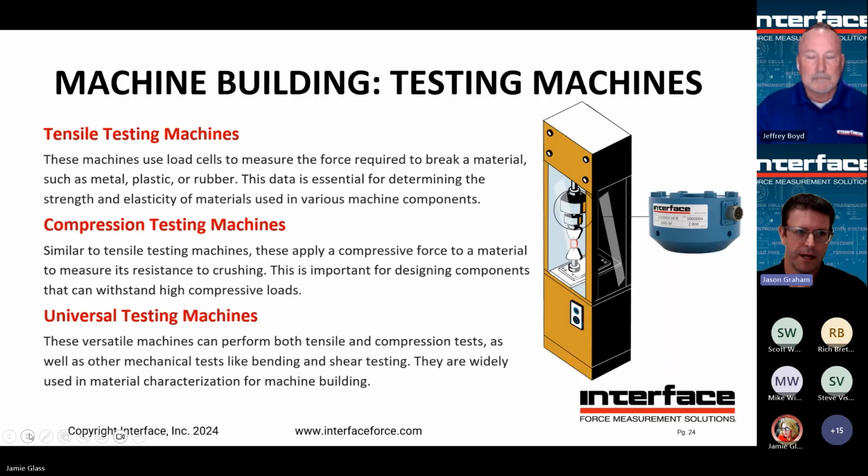Next slide. So machine building, testing machines. There's a variety of different machines when you start looking at machine building. A lot of these are similar on this first page: tensile testing machines, compression testing, and universal testing machines. If you look at tensile testing machines, you're looking at something where we're trying to pull apart materials and break them, or something along those lines. We want to determine how you can instrument that so you can determine the amount of force it takes for that.